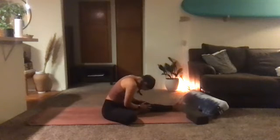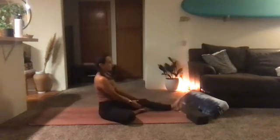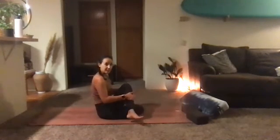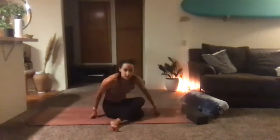Inhale, stack your spine again, nice and tall. You take your left leg and bend it, bring it over the right as best as you can. Okay, we're gonna try to sneak the thighs nice and close together. So I'll face you here. So my right heel is slid in all the way towards my left glute, and same thing with my right.